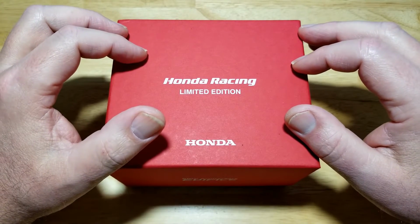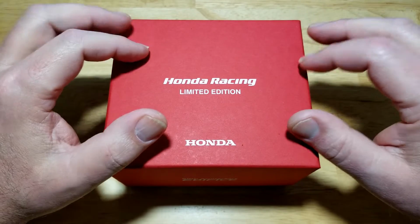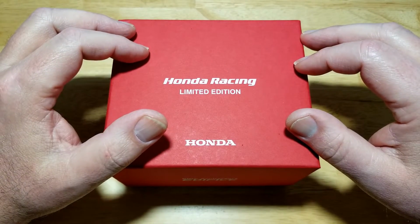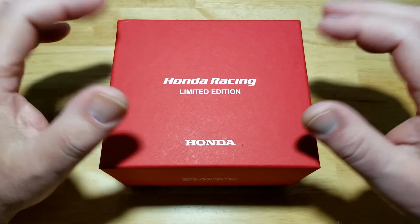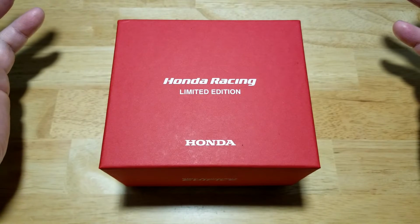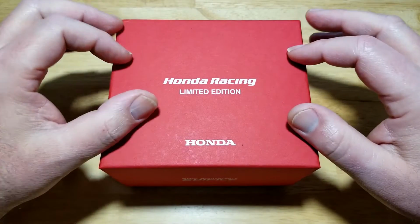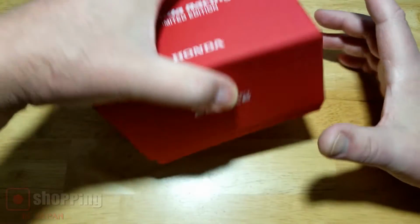Now, again, this is to commemorate Edifice's, try to say that fast, Edifice's 20th anniversary. So they decided to go ahead and team up with the Honda Racing team, the F1 team, and they helped design this watch. I just think it's a great looking watch. Again, not normally my favorite type of watch because it's more of a dress watch, but it's a cool watch nonetheless, and I think y'all are going to like it. So let's go ahead and open this thing up.